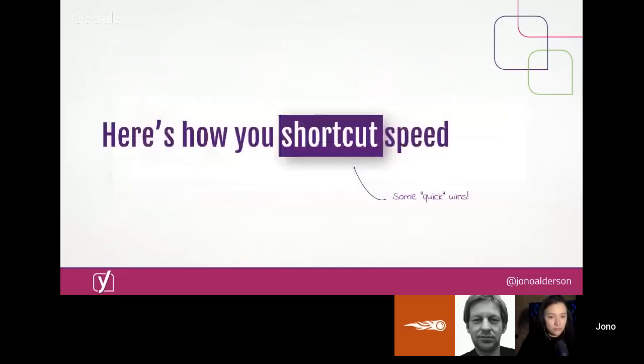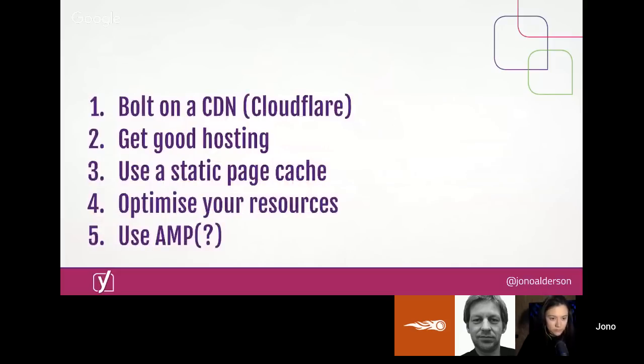So here are the shortcuts, some quick wins, if you will, pun intended. This is the secret, and anybody working on a WordPress site who hasn't done these things might want to do them all pretty much immediately. None of these are big or complex, technically or otherwise. You don't need huge amounts of dev resources. These are shortcuts you can use to get towards that 1 second barrier.